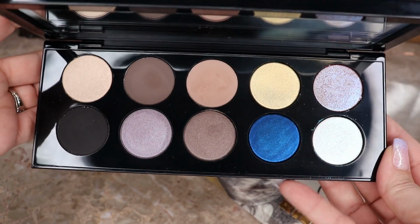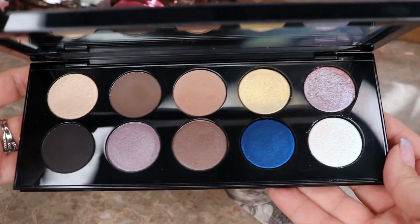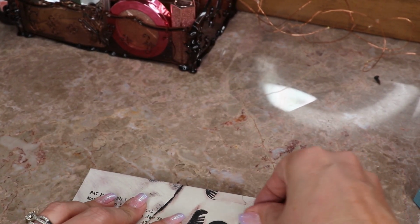Oh my God, Naomi, why have you not used this? It is so pretty. I think I'm waiting for a special occasion that justifies using something on my eyes that's so expensive. I did pay full price, but I did use a $100 gift card to help me pay for this that I got using my points.